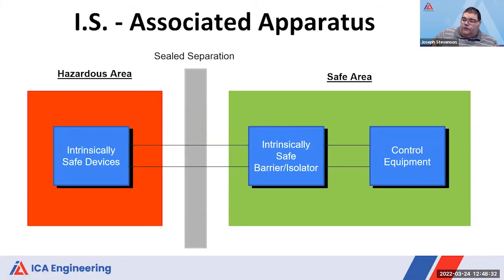All right. So generally speaking, and we'll go into more detail about this, you have your intrinsically safe device that's in the hazardous area, whether it's gas, dust, or filings or whatever. As we've mentioned before, it has to be rated for intrinsically safe. And then those signals are brought back to the safe area. And I noticed there's a sealed separation.